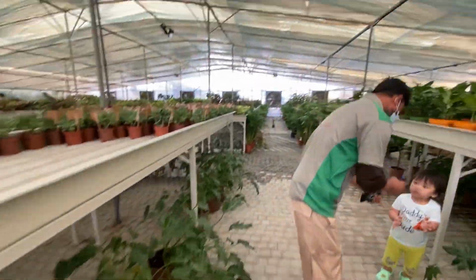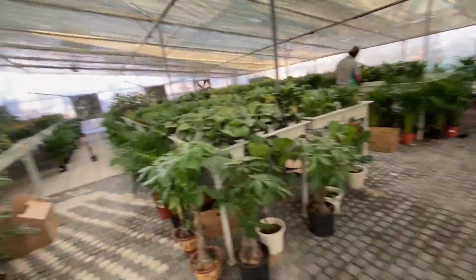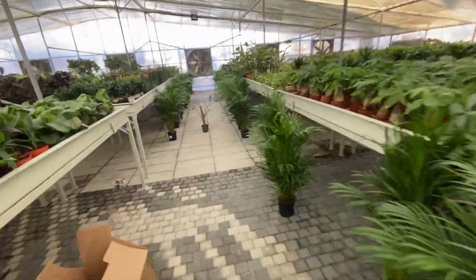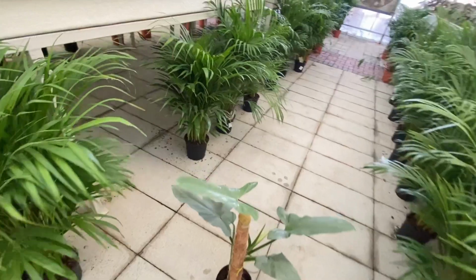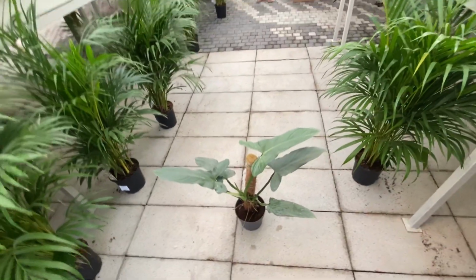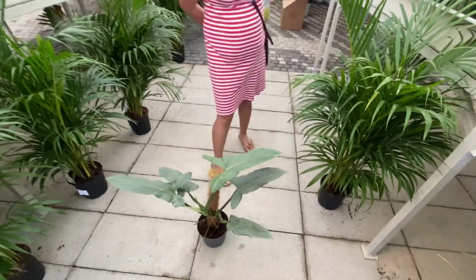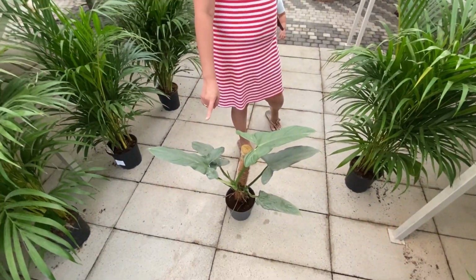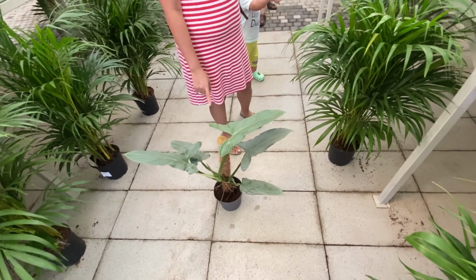Do you like this one? Come here. I'll show you. Ta-da! Philodendron silver. Philodendron silver. Yeah, yes, they're silver. 60. 60, right?